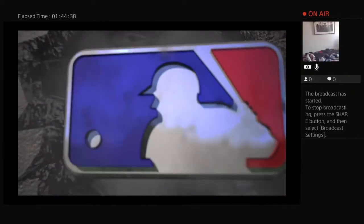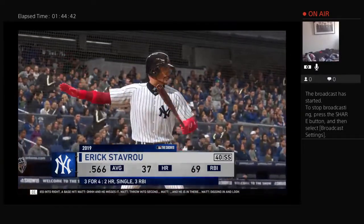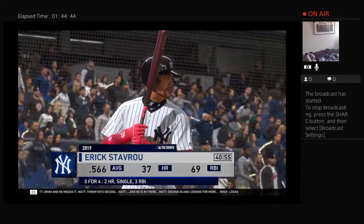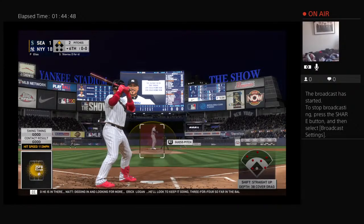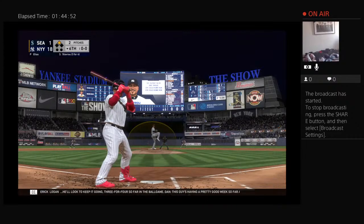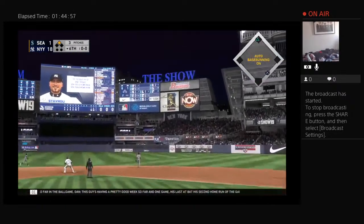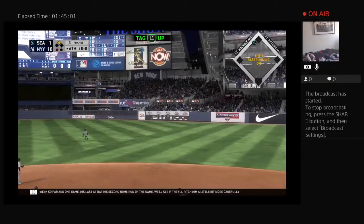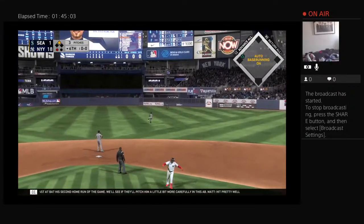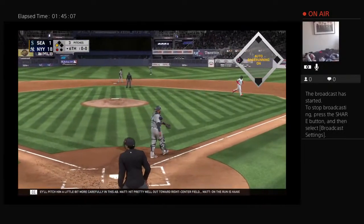The batter, the shortstop, digging in and looking for more, Eric Logan. He'll look to keep it going, 3 for 4 so far in the ballgame. This guy's having a pretty good week so far in 1 game. His last at bat, his 2nd home run of the game. We'll see if they'll pitch him a little bit more carefully in this AB. Hit pretty well out toward right center field. On the run is Henniger. He gets there to put it away, but the runner tags and breaks for third. And he'll make it up to third safely here with 1 away.